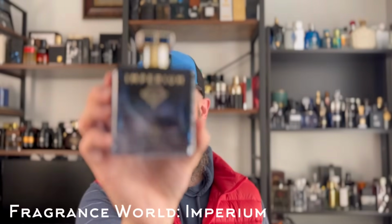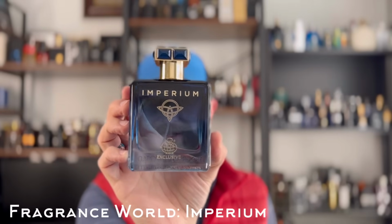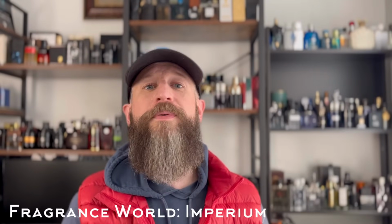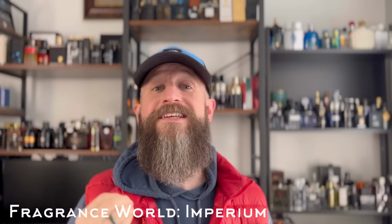Speaking of those you can get for really cheap now, this one you can get even on Amazon for $20. It is a very good clone of Raja Parfums Elysium. This is Imperium by Fragrance World. This is basically citrus and black currant in the opening, a sweet fruitiness in the opening, and then you go down into a woody, grassy vetiver.